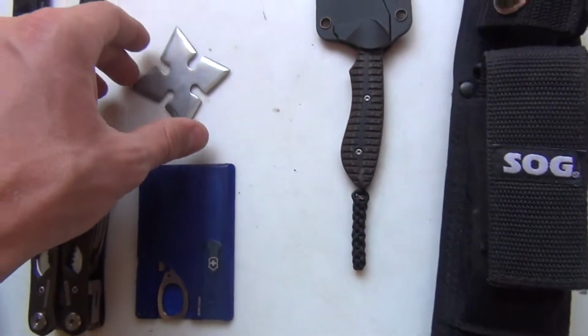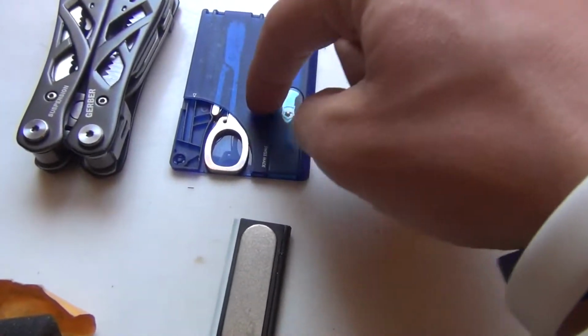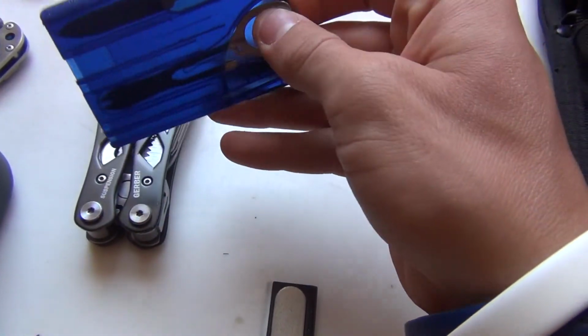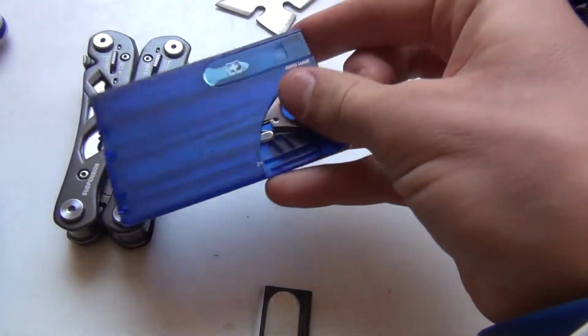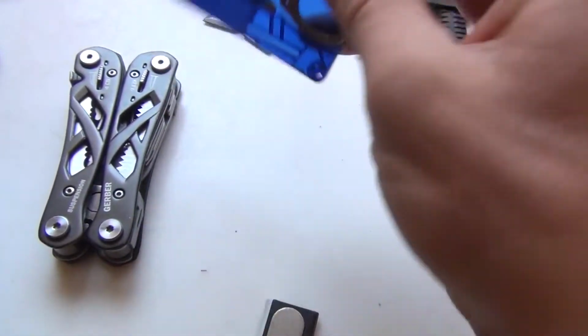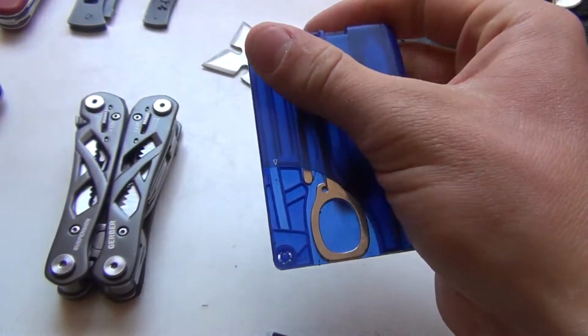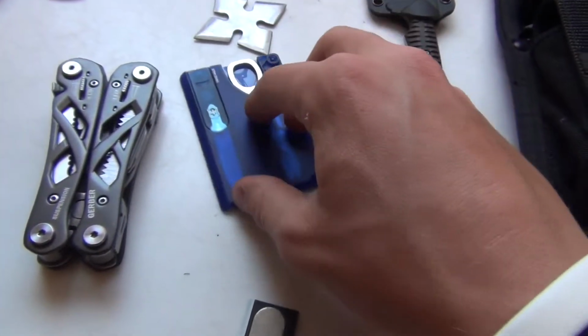Next up, I'll just do some of my random assorted tools and items. Part of my EDC is this Victorinox Swiss card, which is literally missing all of its tools except for the scissors, which are great. Love the scissors. Strong, sharp scissors. And the little knife. And also the pin up here, which I'm not going to take out. But that's it. Has a functioning ruler on the back. Carry that in my wallet.